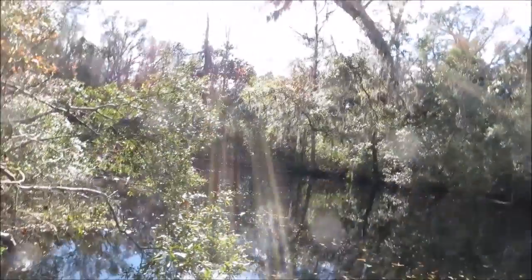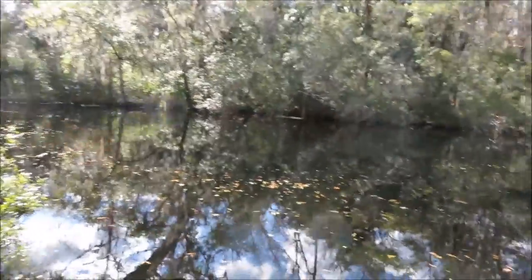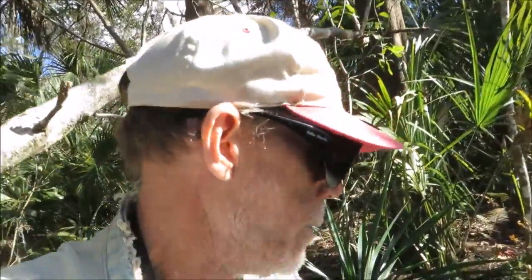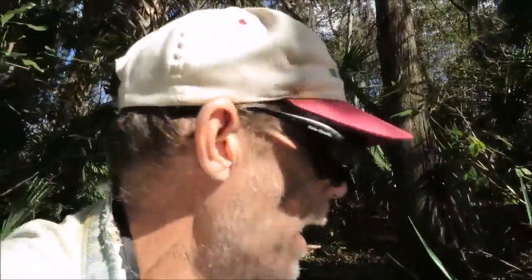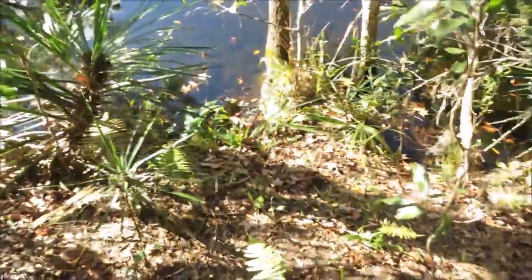This is the deepest and sunniest part of the creek, and this is where the gators and the reptiles like to hang out. Of course, all the noise I've been making coming through the woods, which is almost impossible not to make a lot of noise, has probably scared off anything that may have been here. That's one heck of a bank, right down there. There we go.